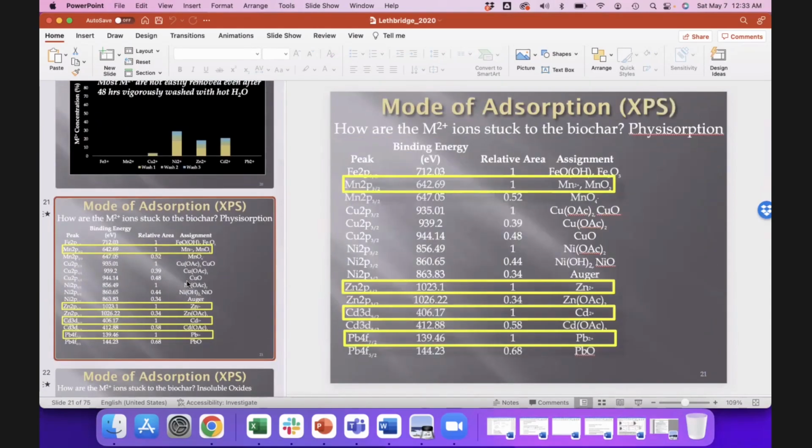So this is a lot of data, but I'll try to summarize it in something that makes sense here. We saw by XPS. XPS is a surface. Do you know what XPS is? It's a surface technique that just tells you kind of the environment that the metal is most likely in. Okay. So we saw all the metals we added to the char were present in their original form. So the metal 2+ ions, makes sense. So that means that we're getting some physical absorption of the metals themselves.